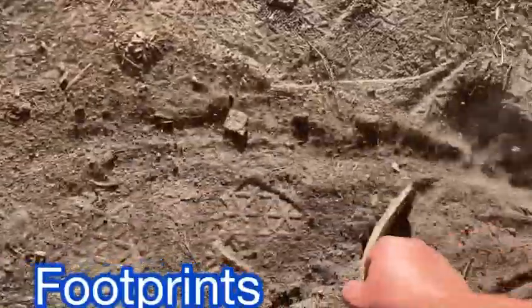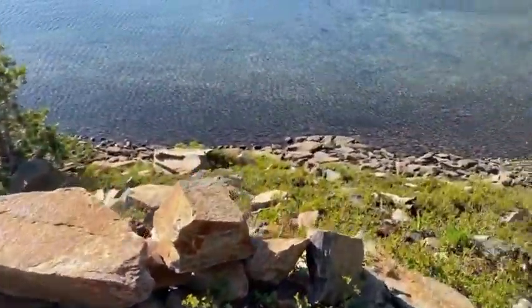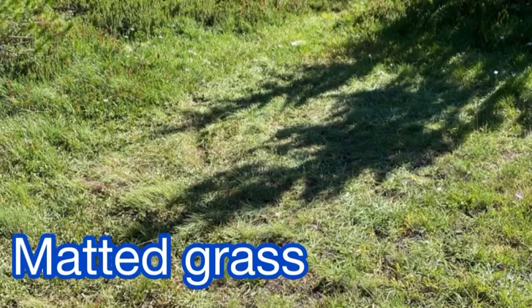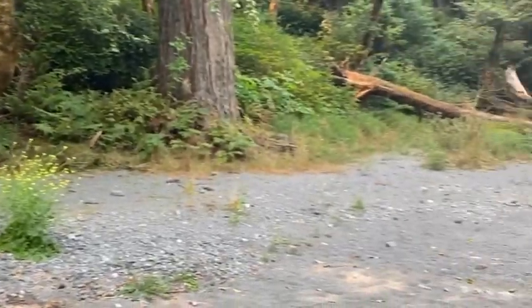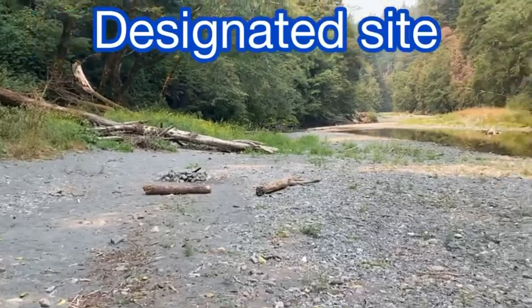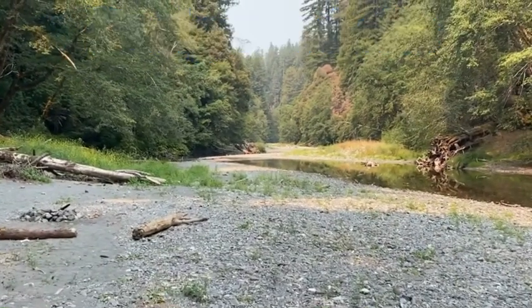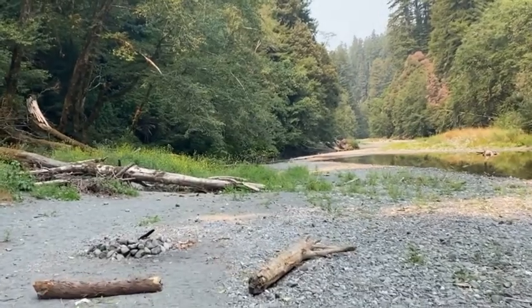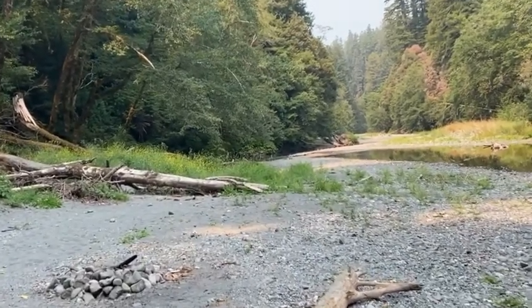When you leave a less impacted site, be sure to brush away any footprints that you have, scatter natural litter, and rake any grasses that you may have matted down with a stick. Avoid camping in creek washes or riverbeds or anywhere else that might be subject to flash floods. If you're camping in a river corridor, there will usually be designated sites to use, and these need to be high above the water line. So there will be long riverbanks, non-vegetated areas, and sandbars.